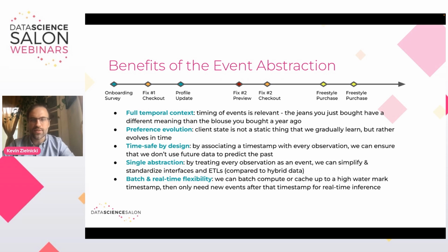The things that I see as the main benefits of the event abstraction for us is, first, that we get a full temporal context. We know intuitively that the timing of events is relevant. For example, in our setting, jeans that a customer bought just yesterday are going to have a different meaning for what they're looking for, different implications for their preferences, than a blouse that they bought a year ago. And by treating all of these purchases as events, rather than trying to aggregate them into a derived tabular feature, we get a much more nuanced way to understand the implication of those for our customers' current preferences.